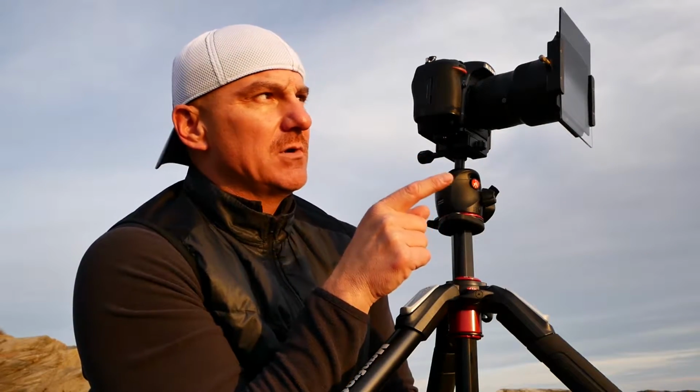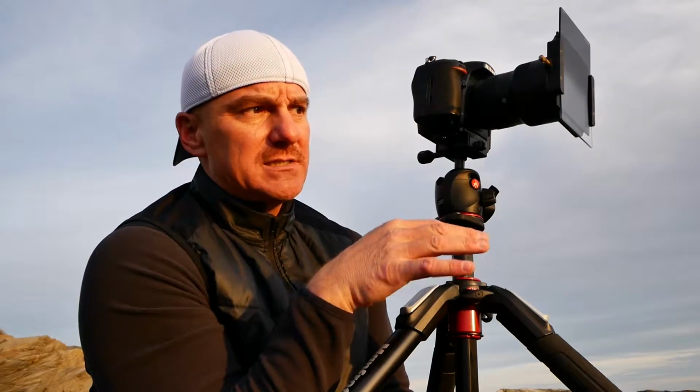The sun's about, I'd say, another 20 minutes before it hits the horizon, so I'm really not sure if we're going to get any really good color in the sky. But I like this image right here, so I did switch to the Lee Little Stopper. I put a 0.9 soft grad filter in it just to try to saturate that sky a little bit more so it's not so blown out, because I'm trying to get the foreground lit up to show the vibrant colors that are on these rocks in front of me.